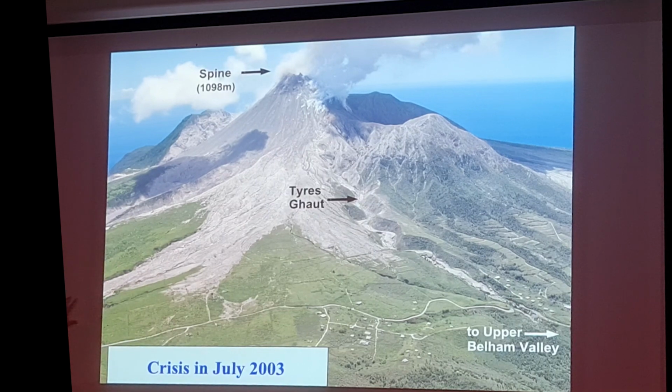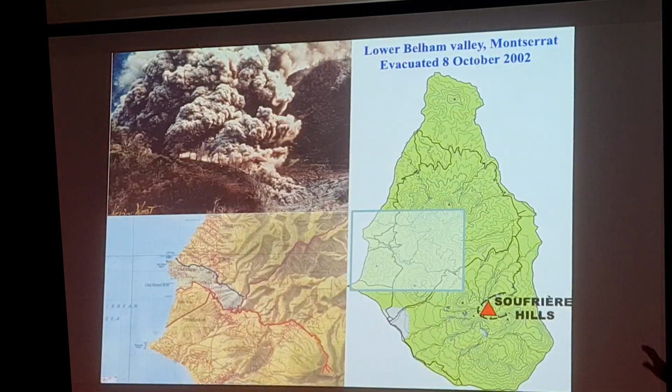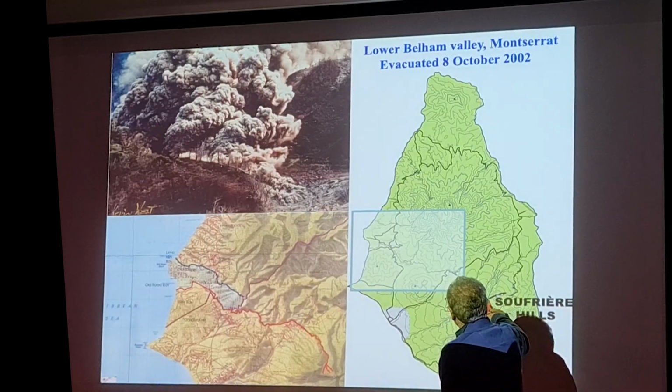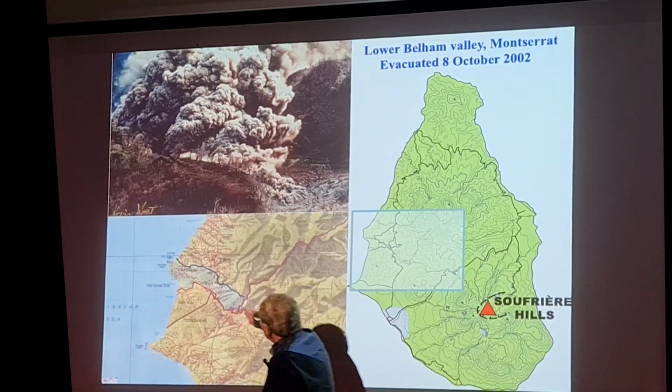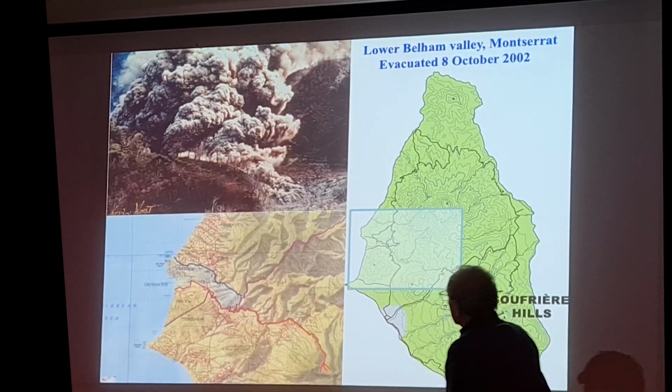Now, you can just see, if you look at that, just to give you a flavour of it, of course, it might collapse and it might go to the left, and that would be fine. It wouldn't threaten the village at all, but it might fall down this valley, and that wouldn't be fine. So you have to work out what's the chances of it going one way or the other way. That might be something you'd need to think about. And this is the valley. Here's the volcano. This is the valley, and these are the communities in this valley which we were concerned about.